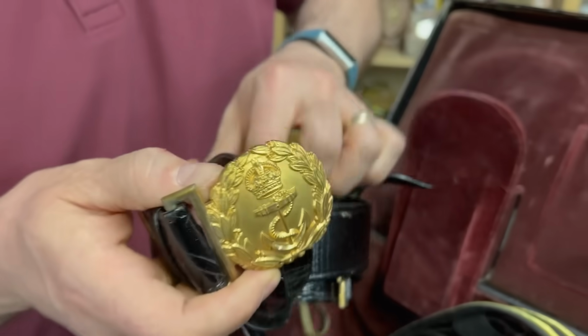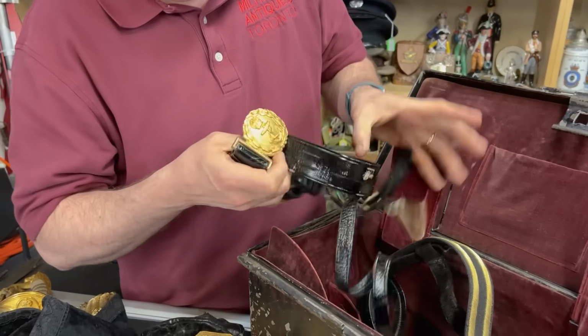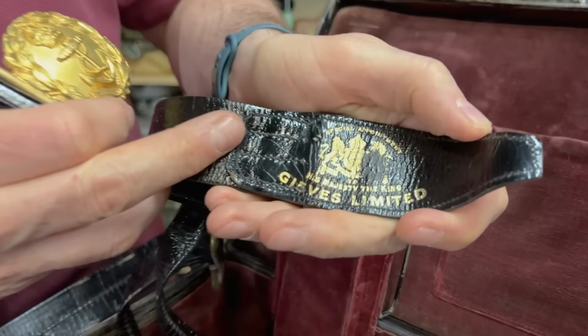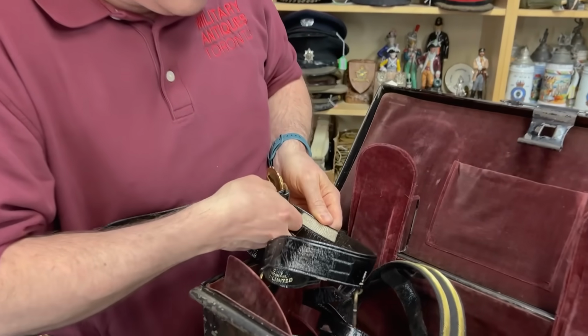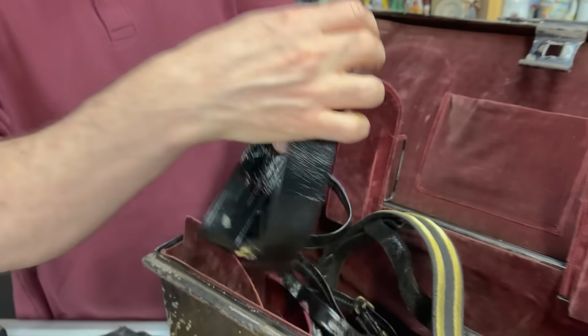I don't know. I just found it here. It's sitting there all curled up. Oh yeah, it's beautifully marked inside. Right there. His Majesty the King, also marked. That's quite nice. And let's see, there's something here. Captain Piers. So that's obviously whose tin it was. That's what it says on it.